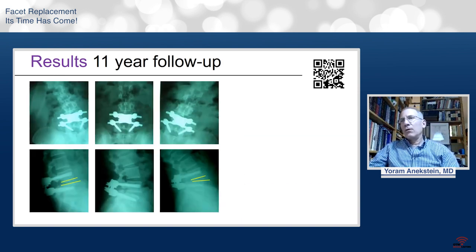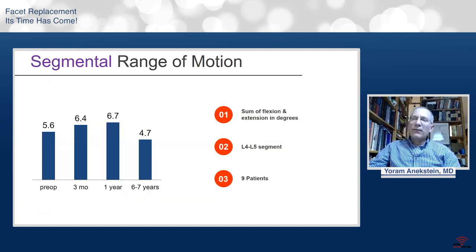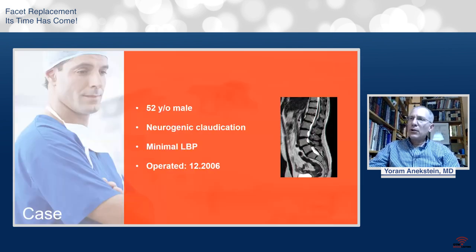decrease in function. Looking at the motion of the implant, we looked at 7 years. This patient didn't want to repeat x-rays again and again, so we have 7-year follow-up that showed some decrease in motion with time. I'll show you a case from this early study with a prototype device.